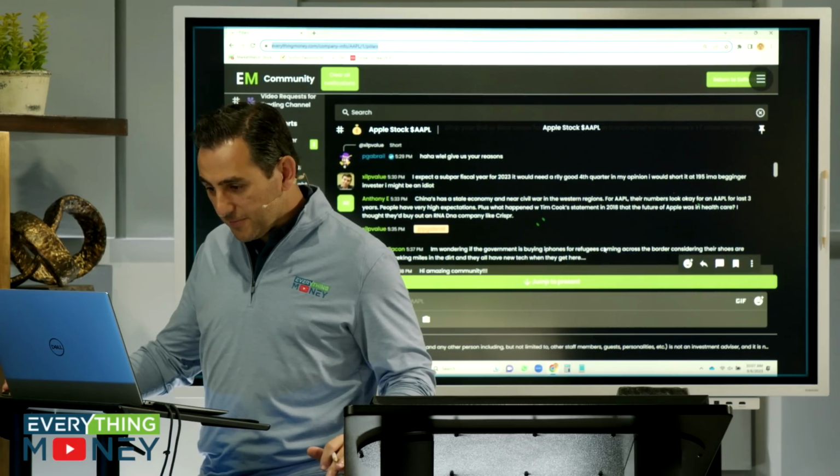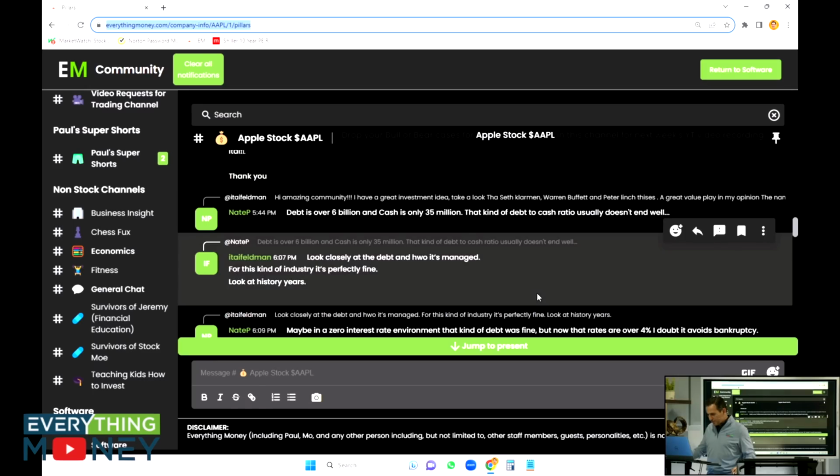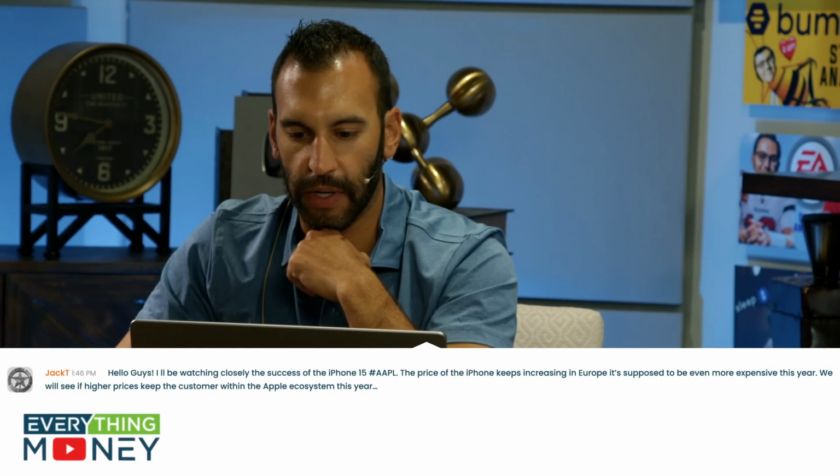Like that pullback in the price of Apple after their earnings was totally dominant in the conversation on iPhone sales. Let's see. Debt is over 6 billion. Cash is only 35 billion. I don't think that's accurate. Oh, that's a different company. Sorry, somebody's selected in there. Watching closely for the success of the iPhone 15, the price of the iPhone keeps increasing in Europe. It's supposed to be more expensive this year. I have heard that iPhones over there are quite expensive. I should check that next time I go.